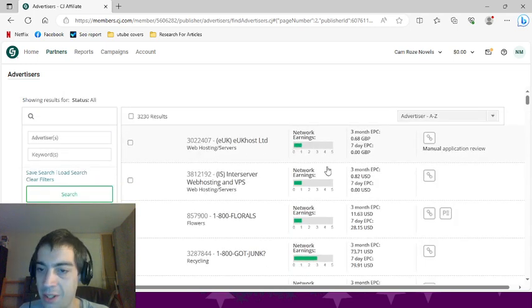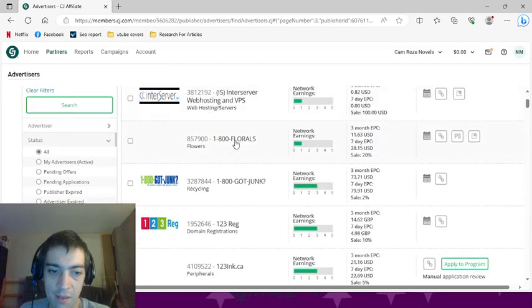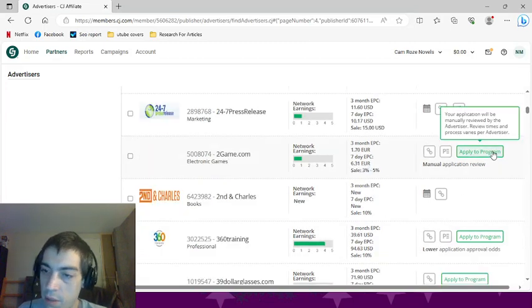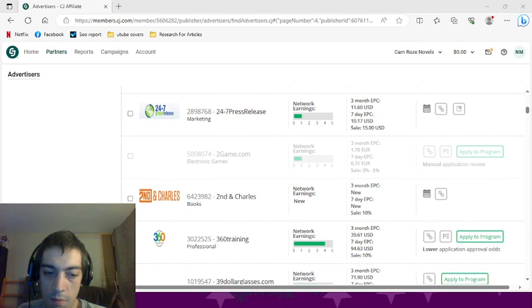Okay, so we're going to see that there are all these programs, lots of them. For example, 2game.com. Say I wanted to use that, I'd have to hit apply to program. There's a little pop-up that comes up and it says application submitted for review. You just close that window and there you go. Now you just gotta wait.